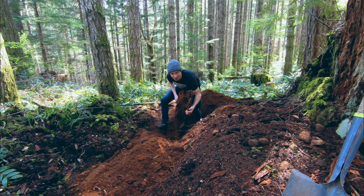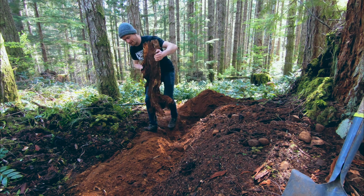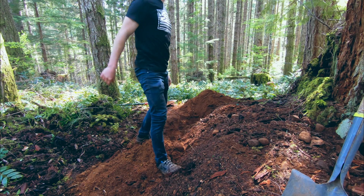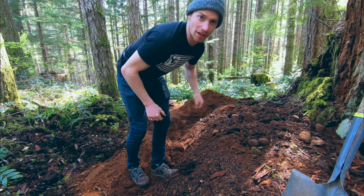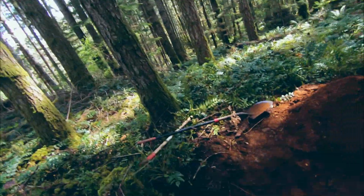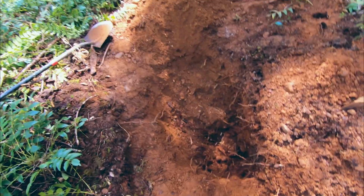There we go. Finally got it. Look at this thing. Oh, that was a real pain in the ass. Stoked, it's gone. All right, I finally got that awful stump out of there. That was a bit of a mission.